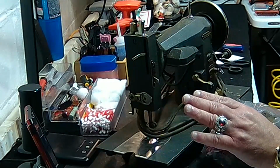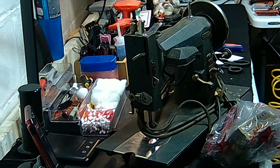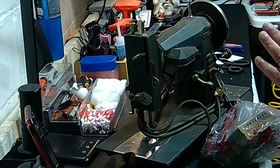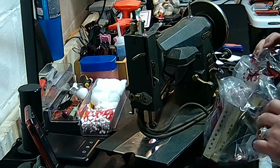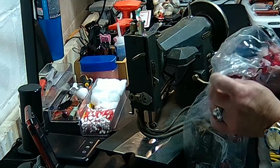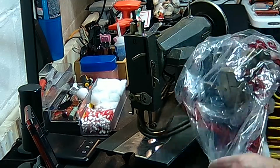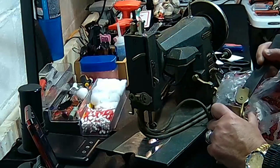All right, I'm just going to tell you this wiring looks a little bit scary, but I can fix that. And this was set up to be in a table. You can see the knee controller that is set up with this machine right now.